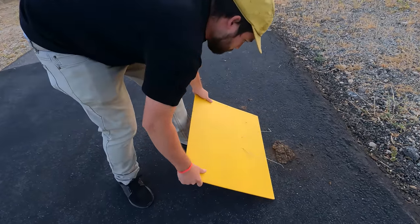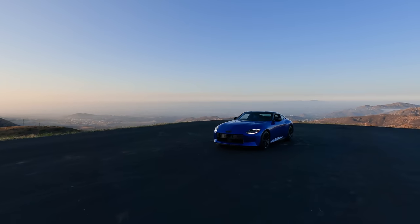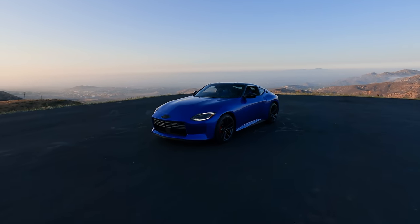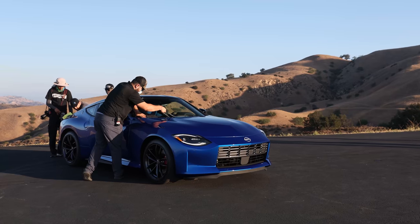Move this stuff. Here we go. First time seeing it. I'm kind of blown away. Actually, really blown away. It's pretty. Oh, she's pretty. So yeah, we're gonna start shooting right now. As soon as I clean it up, we're gonna start shooting.